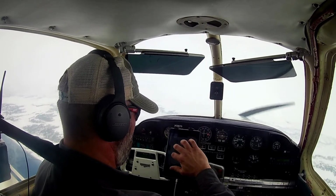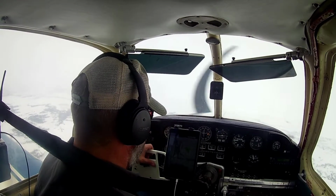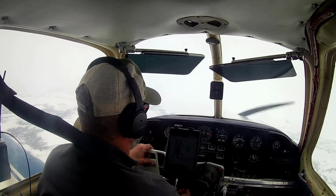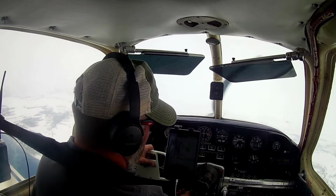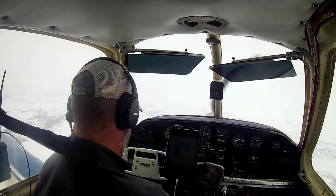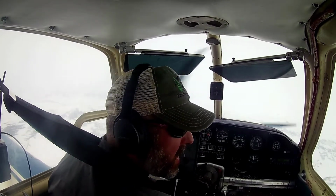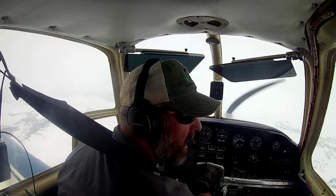Bonanza 07 Delta, cleared RNAV runway 26 approach, Wheatland, and you can report your cancellation of IFR on this frequency, or through radio change to advisory. Frequency change is approved, and right now I'm not showing any traffic in between you and Wheatland. Roger, cleared for the RNAV 26 into Wheatland, and we'll cancel with you or with flight service, Bonanza 07 Delta. Thanks.